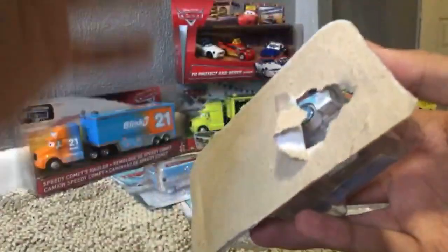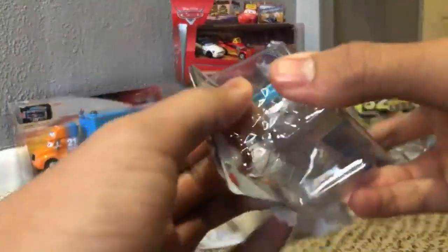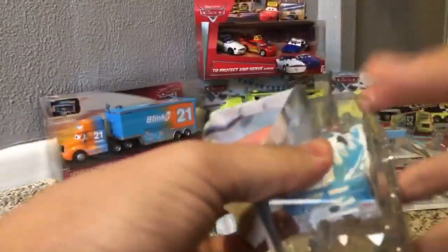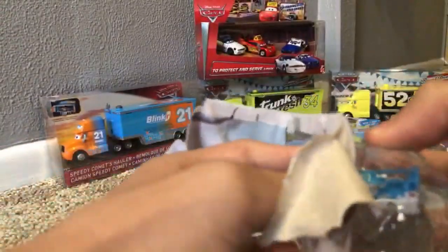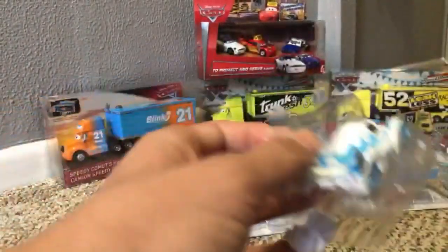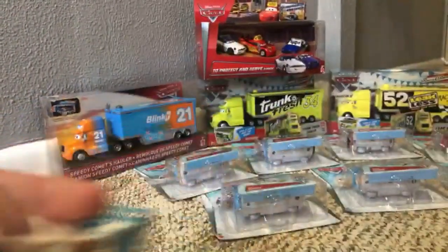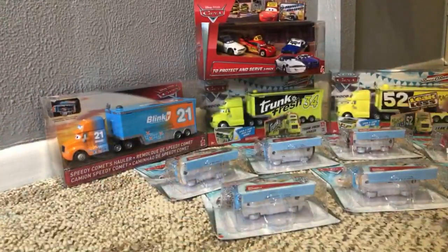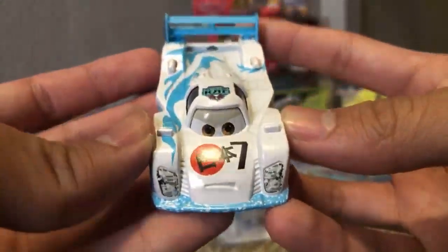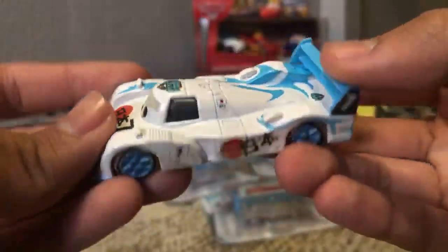Oh, no thumb unboxing. I forgot. Oh, dang it. Okay, I'll do it in the next one. How do these open again? These are differently packaged. I forgot the no thumb challenge. I'll do it right now. Ice Racer McQueen is right over there. Here is Shu. Just a quick little overview. I like all of them. They all look really awesome.